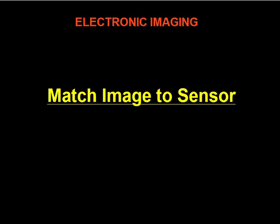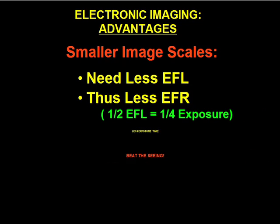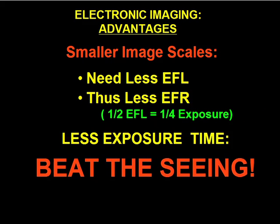So this is exactly what we do. We can now get by with a much smaller image size than we would with normal film. We need less focal length, therefore the focal ratio is lower. Every time we cut the focal length in half, we decrease the exposure by a factor of 4, and less exposure time. And what does that mean? That means we beat the seeing, okay? And this is the key to this.